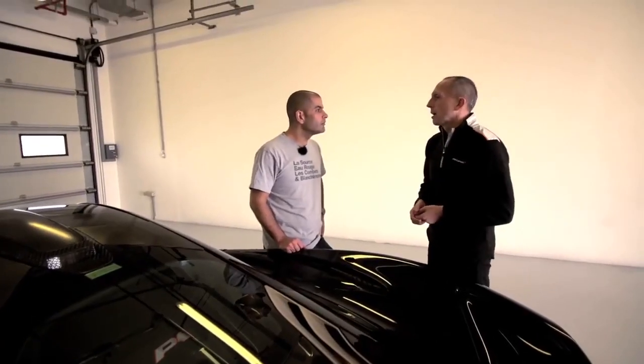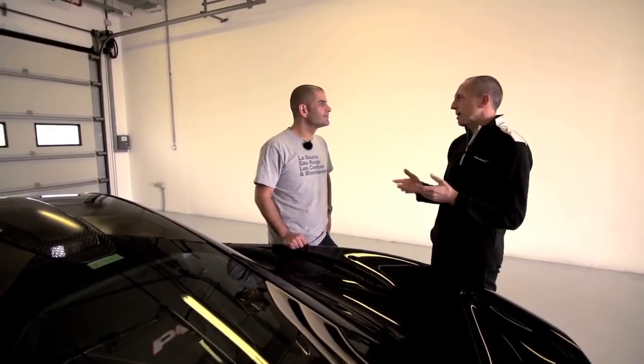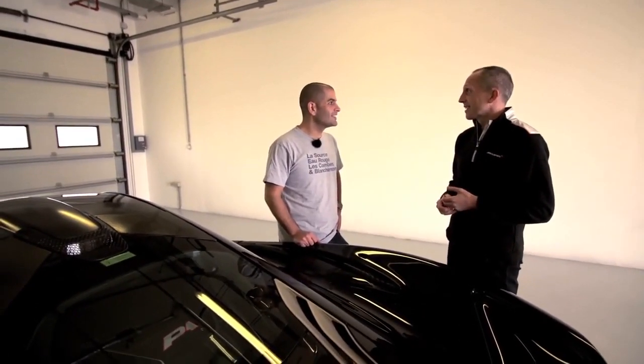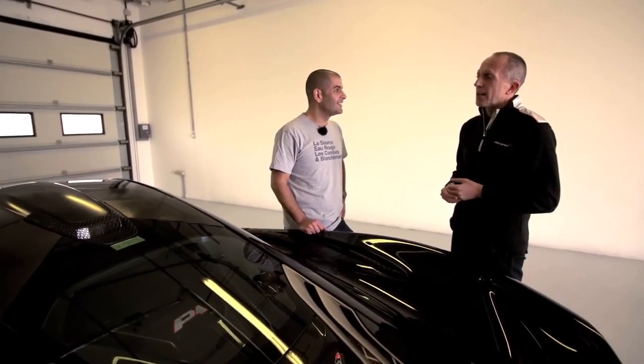Yeah, absolutely. So we've got on the dashboard all the modes, normal, sport and track, same as you're used to. Radio? It's got radio, it's got sat nav. You'll be pleased to know it's got heated seats. It's got HVAC. Has it? It's got air conditioning. Yeah, which is very handy actually.